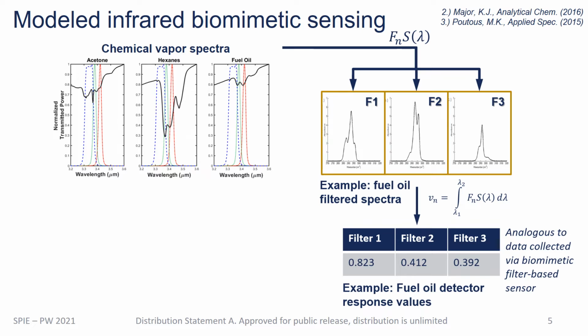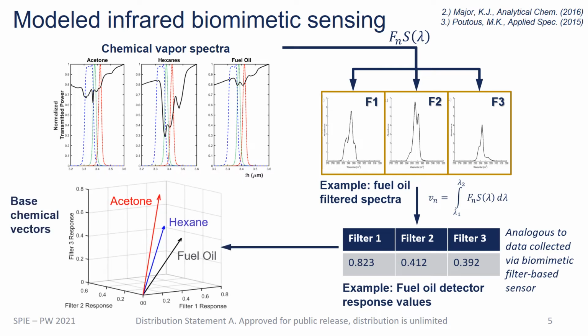Now I want to pause for a second here to point out that while we're doing this modeling using infrared spectra, the devices based on this approach will only have these three numbers. So this is why it's a really simple method to do the discrimination. These values are exactly analogous to the data that would be collected on sensors based on this technique. We can then generate a set of chemical vectors, and based on the good separation between these vectors, that means we can get good discrimination between our chemicals of interest.